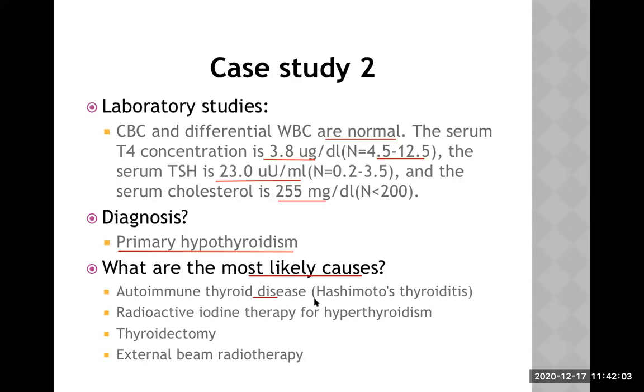Autoimmune thyroid disease like Hashimoto's thyroiditis, radioactive iodine therapy for hyperthyroidism, which has destroyed the gland. Now the gland has turned into a hypothyroid gland. Thyroidectomy and external beam radiotherapy, which again damage the gland. So this is a clear-cut case.